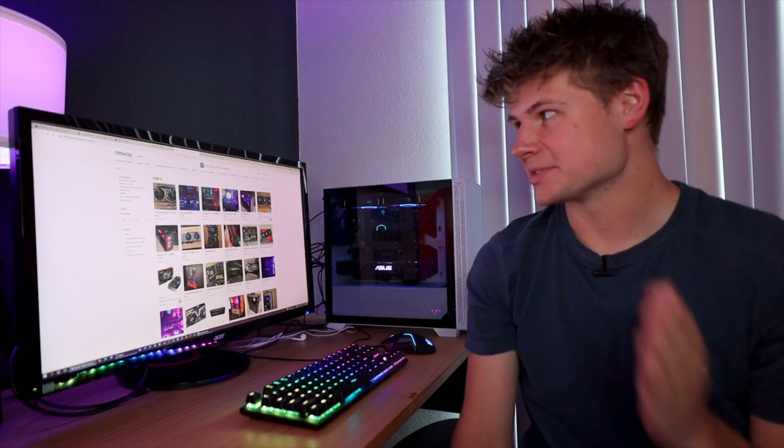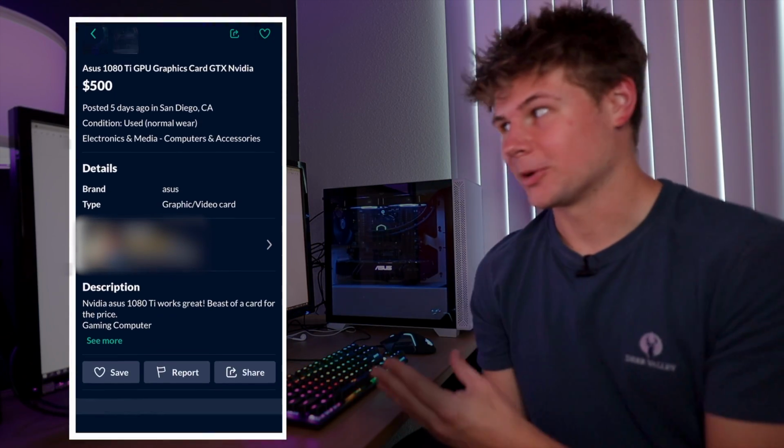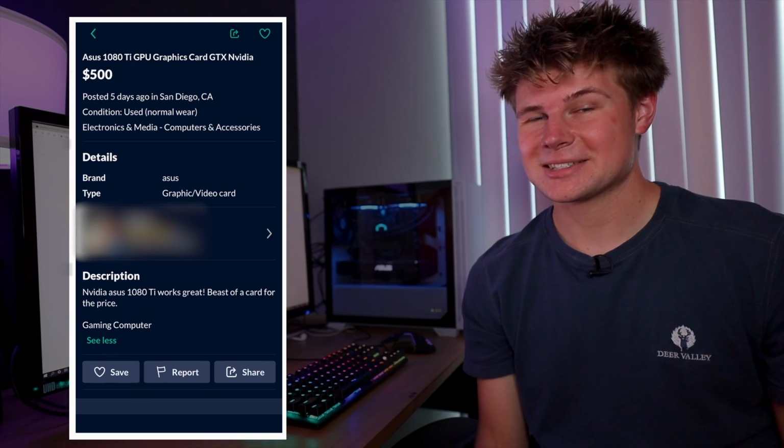In my build, as you saw earlier, I did end up getting one of these 1080 Ti's for $475, which I think is a great price, or at least a price I'm very happy paying given that it's $900 on Amazon and it looks like $600 on eBay. I happened to catch a listing 15 minutes after it was posted. They put it up for $500. I could have just shot and took it right then and there, but I wanted to get a little bit of a discount if I could.